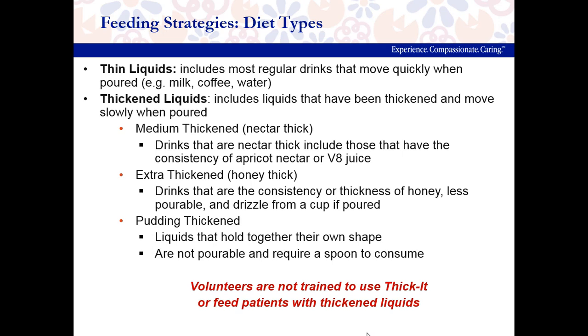Lastly, you have what's called pudding thickened liquids. These are liquids that hold their shape even when poured, so they are not pourable, and they do require a spoon in order to consume. Very, very important, if you look at the bottom of this slide, volunteers are not trained to use thickener or feed patients with thickened liquids.